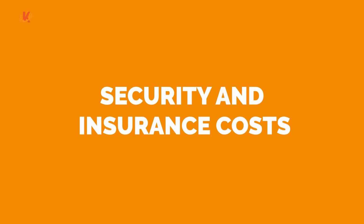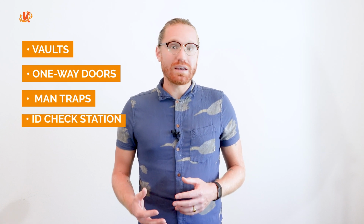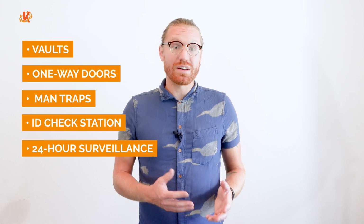Dispensaries also need more advanced security and insurance. When it comes to security, it's required for dispensaries by state and local laws. Different locales have specific statutes about the necessary steps your dispensary must take to ensure that it's tightly secured and regulated. This includes architectural aspects such as vaults, one-way doors, and man traps. Upon entry, you'll need a station to check in customers with ID verification, plus 24-hour surveillance with minimum pixel and storage requirements, certified guards, and more.